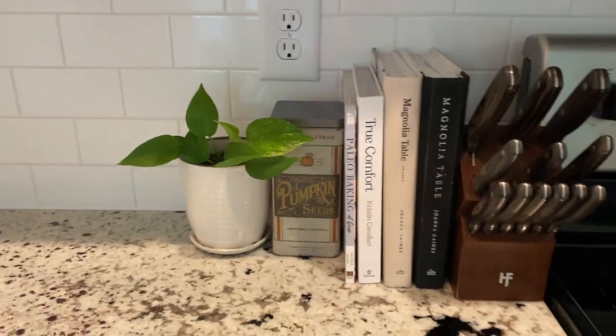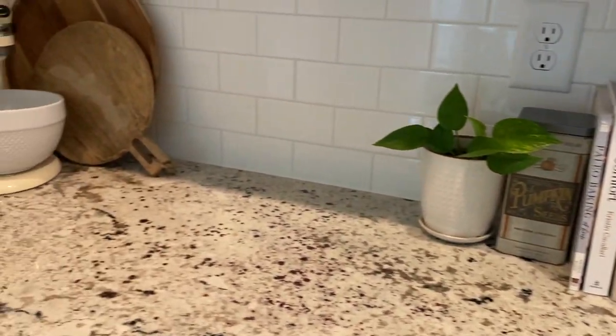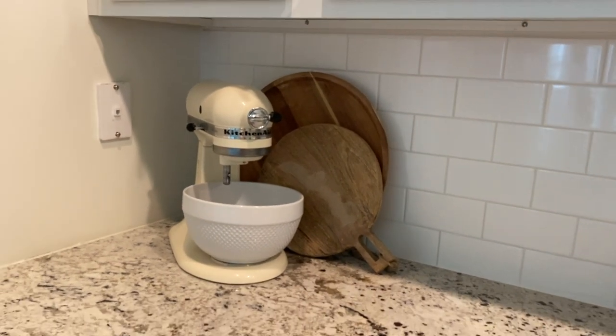I did put my plant over here just because it's a live house plant and I'm not going to put it away just because it's green in the fall. I did change out the cutting boards behind the KitchenAid as well. So kept it really simple this fall, really kept my space open for lots of fall baking.